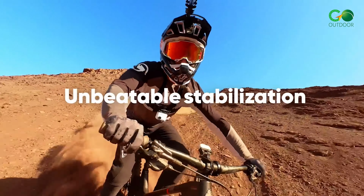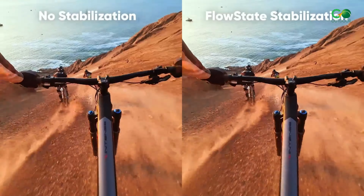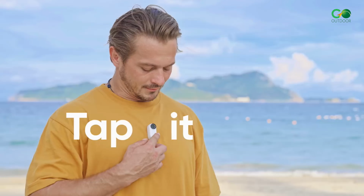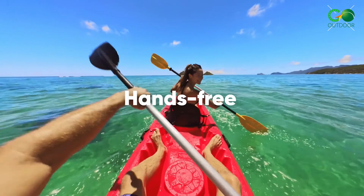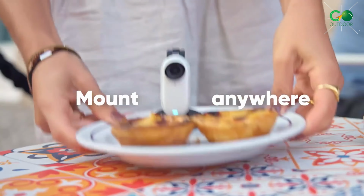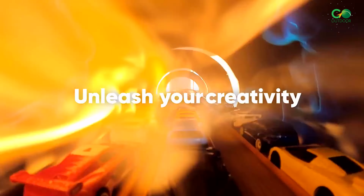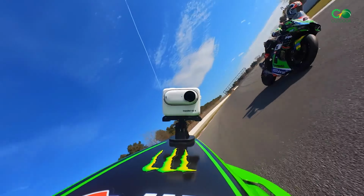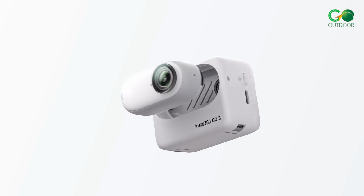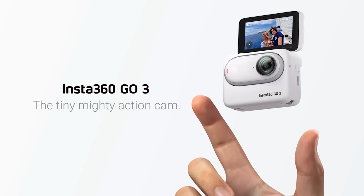While the video and stabilization quality may not be top tier, the Go 3 excels in versatility. Building on its predecessor, it now captures video, audio, and photos in up to 2.7K resolution and maintains a slow-motion recording feature. If you're seeking a great, compact action camera for various situations, the Insta360 Go 3 is a compelling choice.